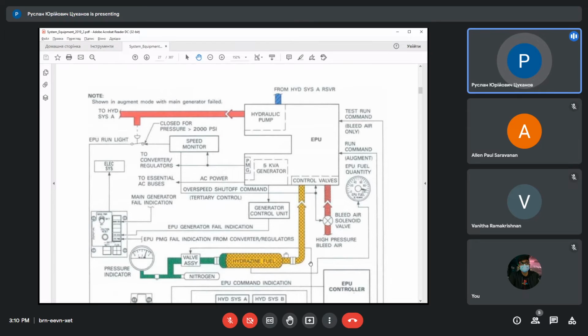So how is hydrazine supplied? No pumps. They use a bottle with nitrogen and a shut-off valve. Here there is a membrane and here a membrane. When the pilot presses the emergency button to activate the emergency power unit, this valve will open, high pressure nitrogen will destroy the membrane, press on this diaphragm, and force hydrazine via another membrane to the initial decomposition chamber. In front of the turbine will be the decomposition chamber.